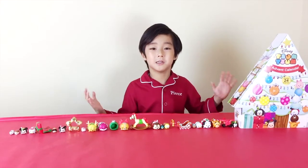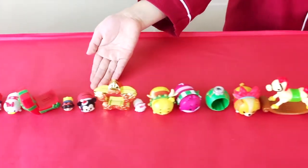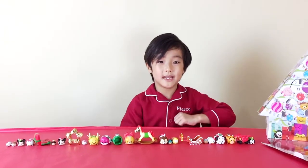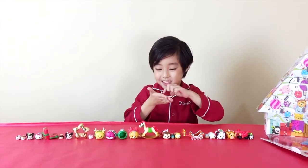This is all the Tsum Tsums in the advent calendar. Number one, all the way to 24. Tune into my videos so you can get ideas to put on your Christmas list.